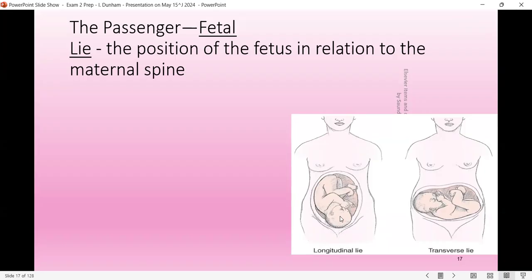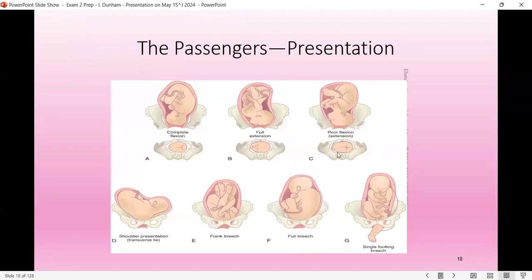We want that. Okay, this little guy here, he decided to go transverse. So mom's spine again, and this baby now is lying transverse in relation to mom's spine, okay? This baby here, transverse line, will be a C-section baby. This guy here, head first, he is good to go. We call that cephalic position.